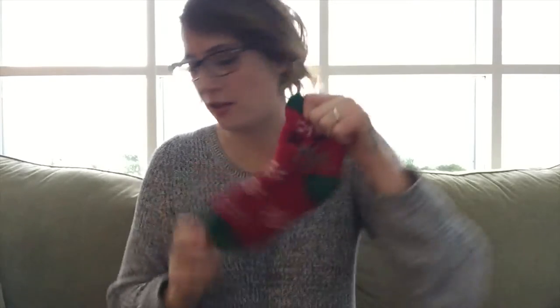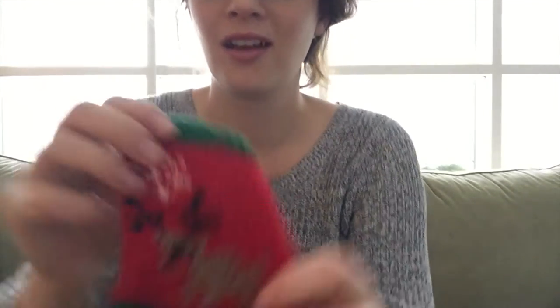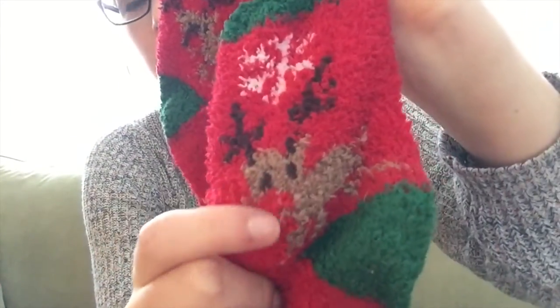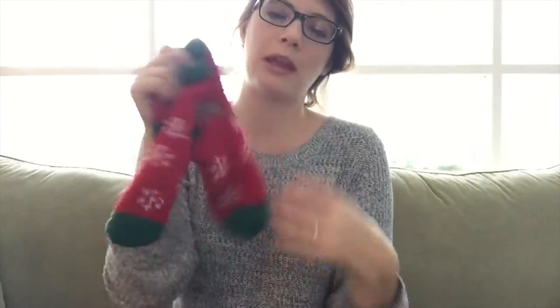I'm just gonna show you the Christmas socks that I have here at home. Let's start off with the ones I already own and then I'll show you the ones I got. These ones are the fuzzy kind, and they've got this sort of demented looking, to be honest, something out of a nightmare. I think they're supposed to be Rudolph reindeer, and they've got little snowflakes, green toes, and a green heel, and they're really, really warm and cozy.